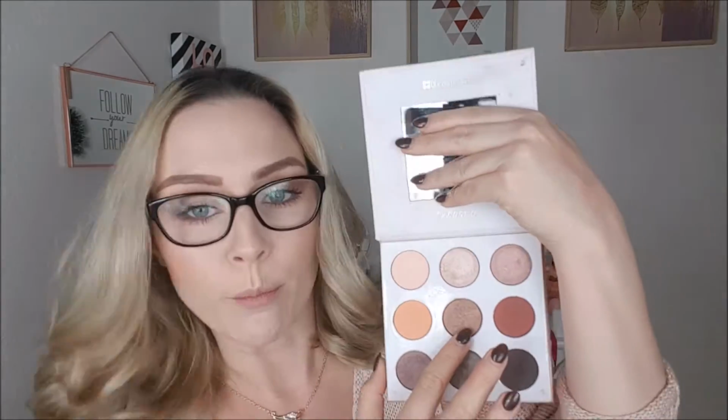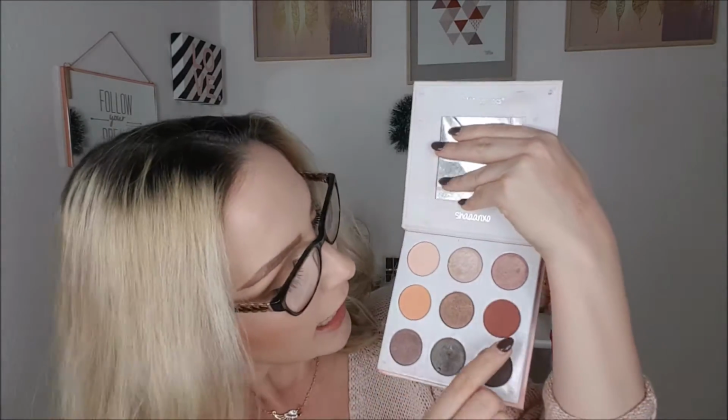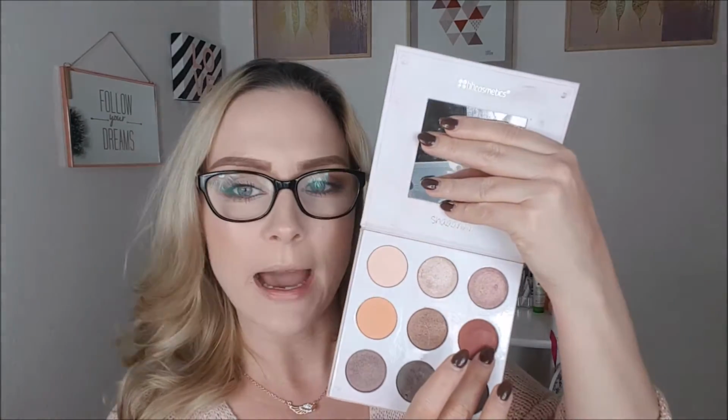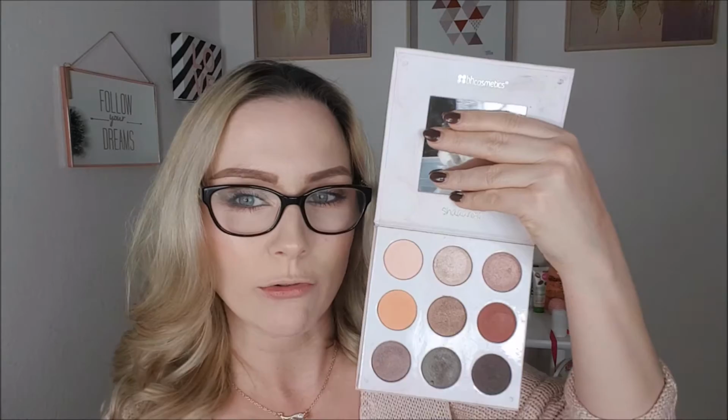This here is a bit more of a bronzy shimmer shade. It's darker than this one here, as you can see. And this one here is another, I think it's matte. Yeah, it is. Another matte, warm. It's actually more red than brown, but it's a really warm browny red shade.